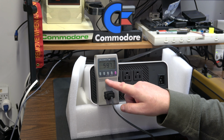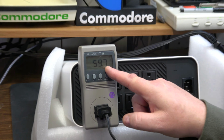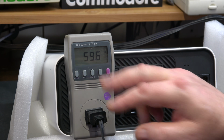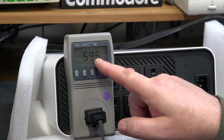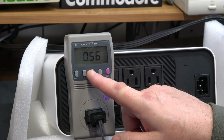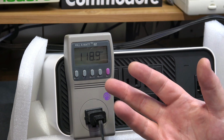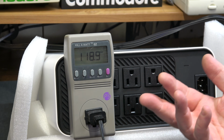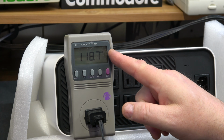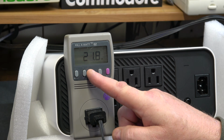22 VA, 60 hertz, 59.7. So its frequency is pure sine wave, but it's really close. 59.6. We round up after 5, so that's 60. 119 volts of 120 for the American market. We call it 110 to 120. Our devices have a wide band of fluctuation, so this is perfectly fine. 0.18 amps.